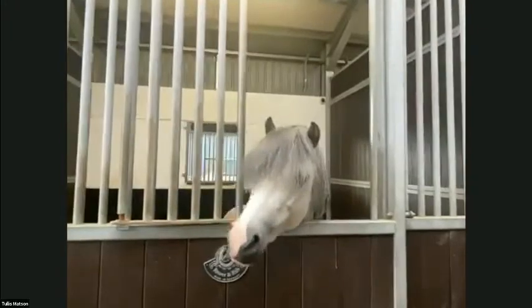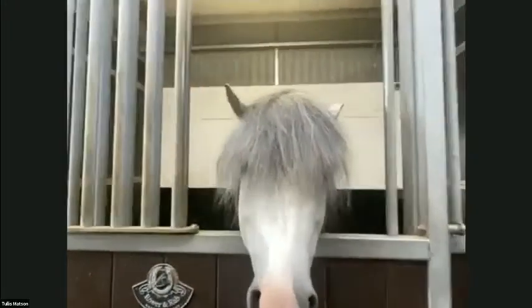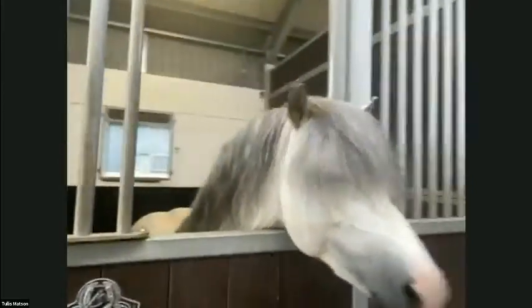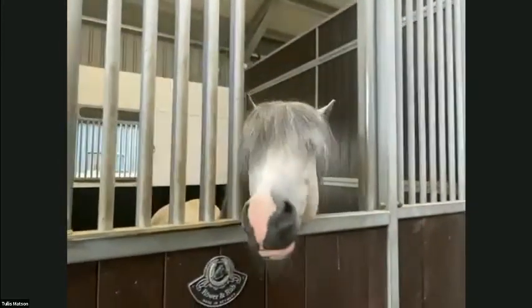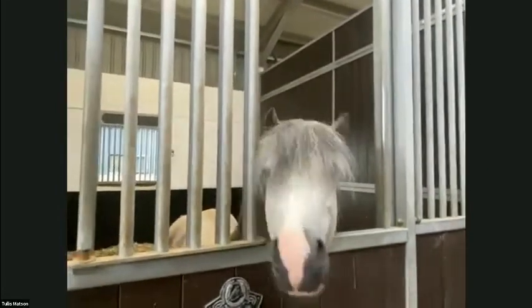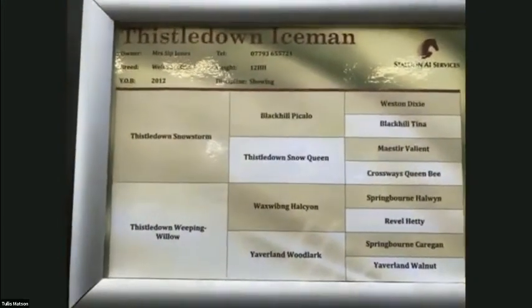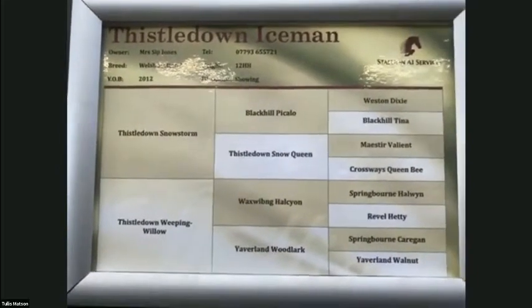Isn't he adorable? Tell me about him. Well, he's a Welsh Section A. He's called Thistledown Iceman, originally from the Tremendous Stud by Sandy Anderson. Yeah, he sends us a few in. Absolutely. Have a look at his breeding. This little chap's here for breeding, and then he's going to go off to be produced, ready for a ridden career next year. Fantastic.